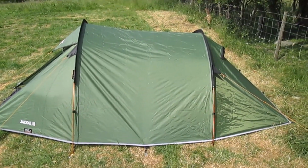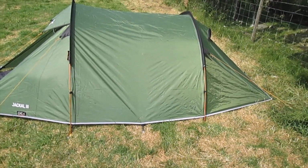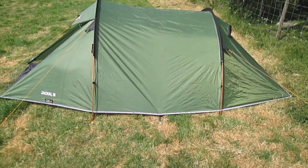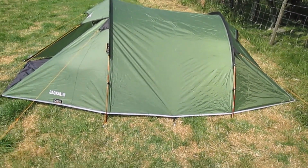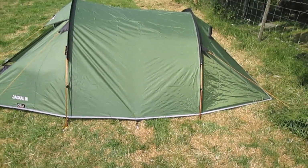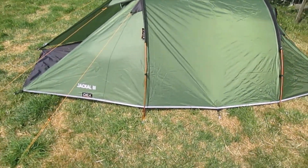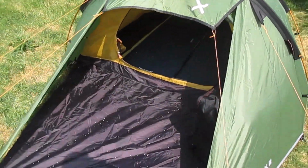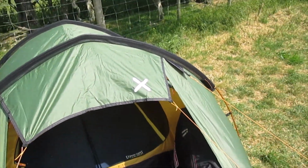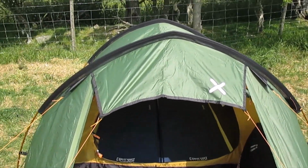I've got the tent up finally. I've never used this one before. I bought it months ago and this is the first time I've put it up, so I haven't got it exactly perfect, but it's all right. It's the Jackal 3 OEX. We're still unloading, still waiting for my daughter to turn up.